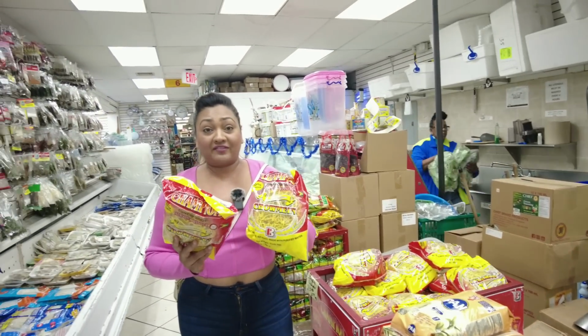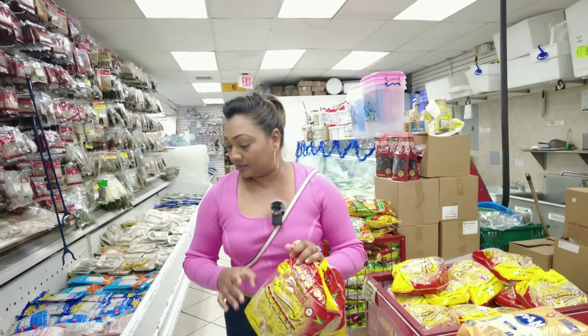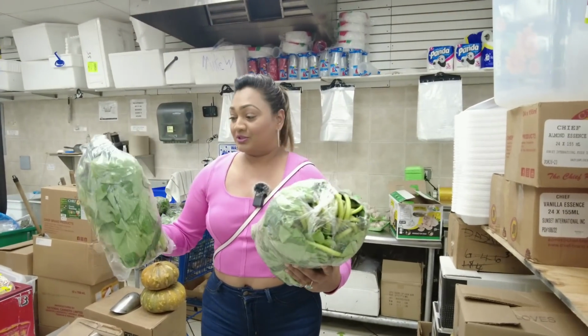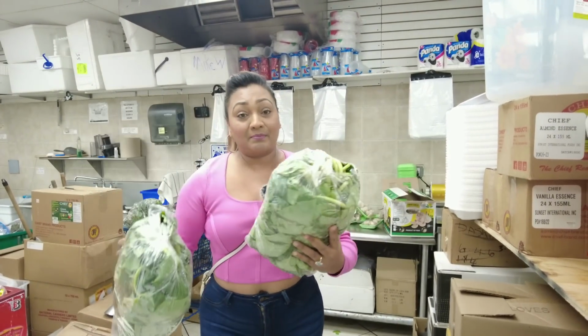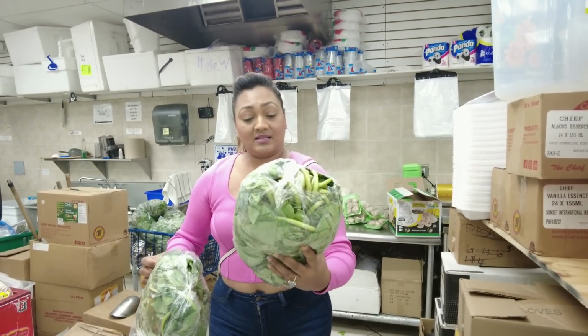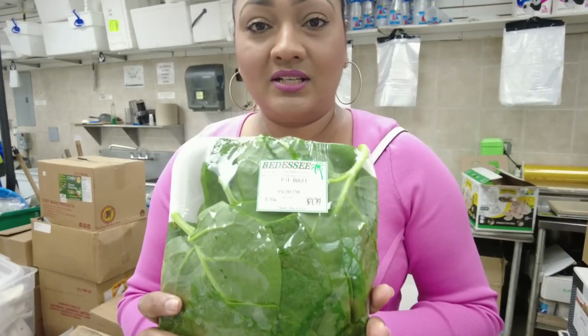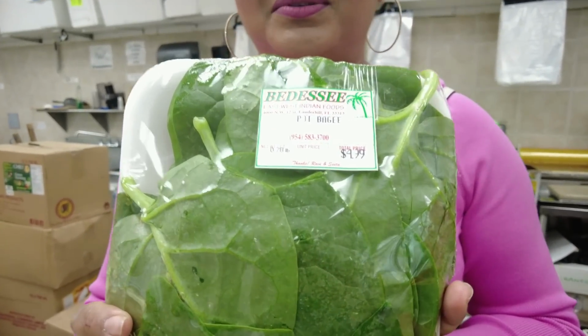Chow mein, 2 for $5. So you definitely want to pick these up. And fresh dashing bush, a nice big bundle. This one is $18.73. Pui bhaji, this is great in dal also.